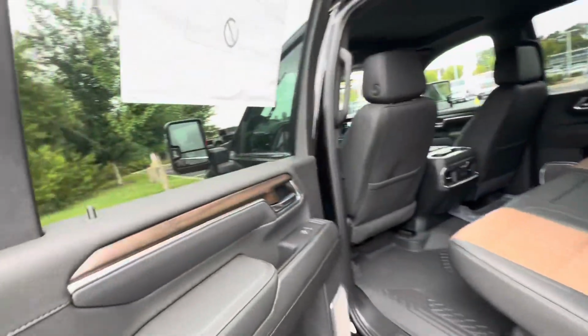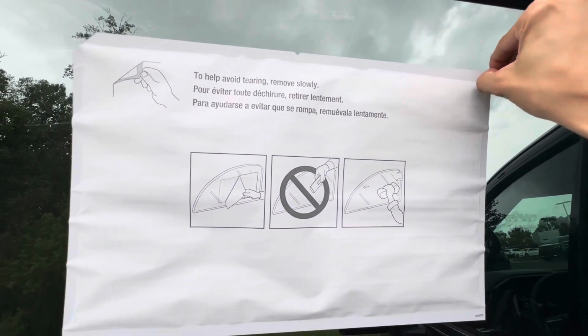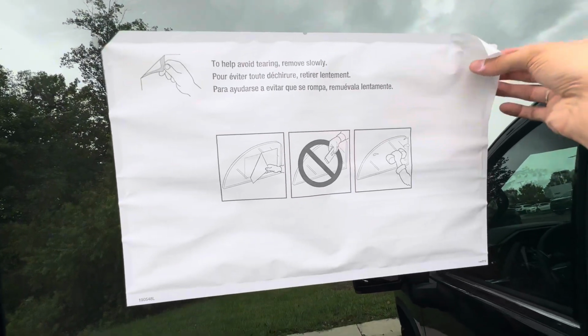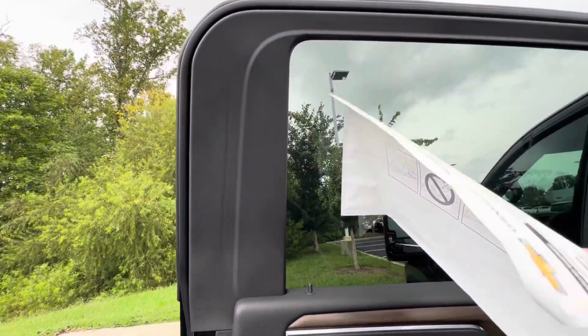But let's go ahead and peel this window sticker off and we'll go ahead and check it out. So I always get nervous doing this because I think I'm going to rip it, but most of the time I don't, so let's see how lucky I get today. I don't want whoever's going to buy this to have a ripped window sticker, so let me take my time.